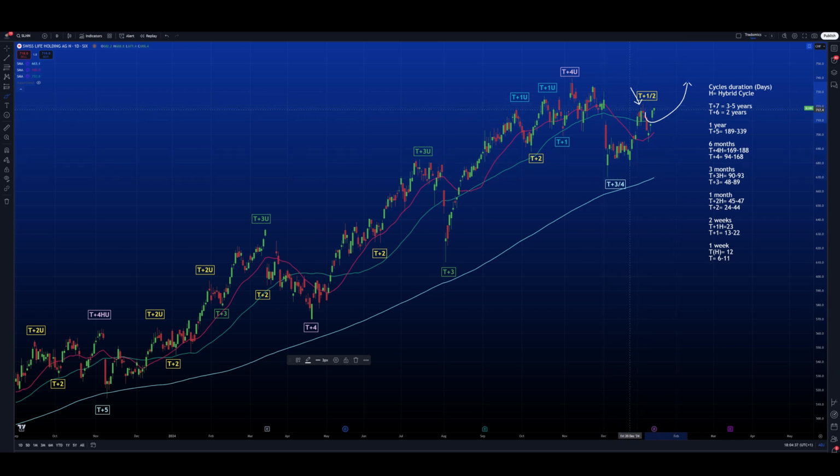The push to the upside statistically is higher compared to the push to the downside, because here we have potentially the beginning of a T plus 5. Therefore, on Swiss Life, I have a tendency to consider more the continuation of this uptrend.